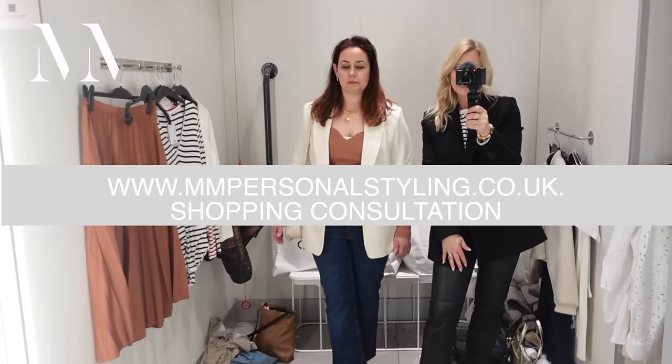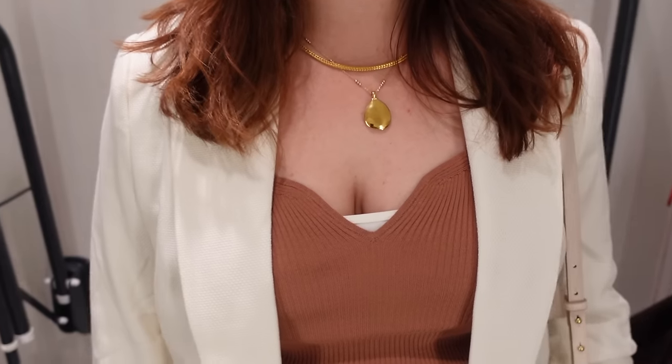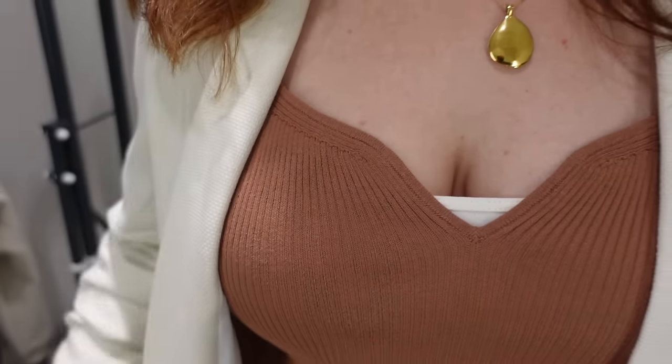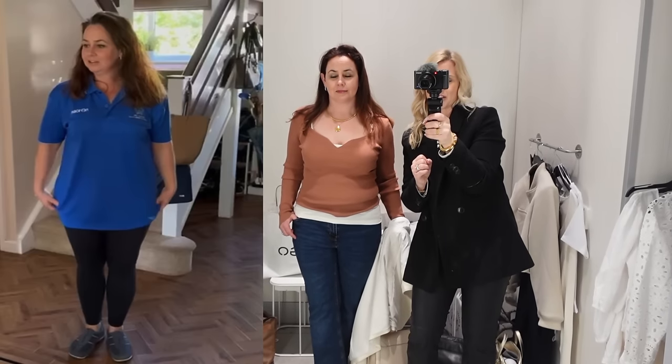Yeah, exactly. Really nice. And you're saying you're loving that colour, aren't you? The terracotta colour. There you go. I'll just get up close on that. Don't you just take that jacket off a second? There we go. Look at that lovely hourglass figure that has been shown there.